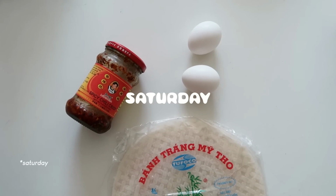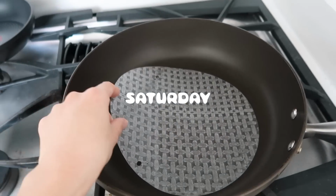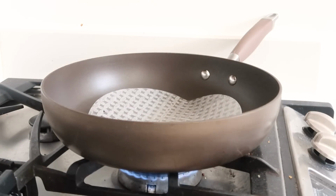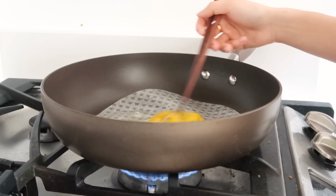So Sunday morning, I made this rice paper omelet that my friend Em had shown me a couple of months ago. And I promise you, it's so much easier than it actually looks because you just take a piece of rice paper, you put that on medium heat, you crack an egg on top, and you add scallions and lao gan ma.